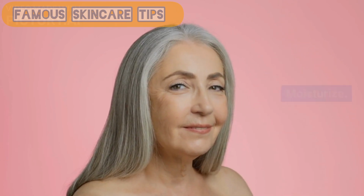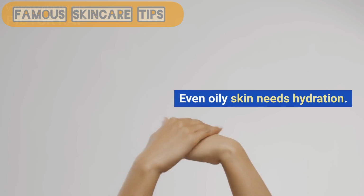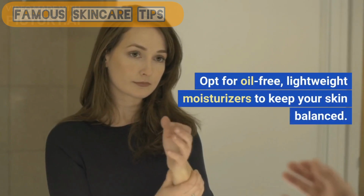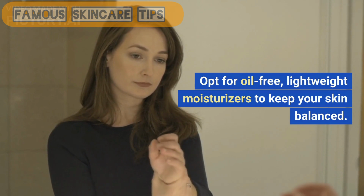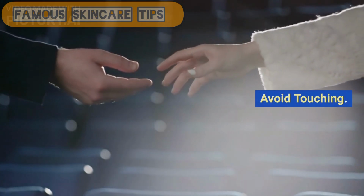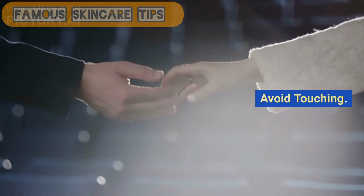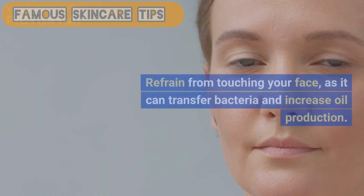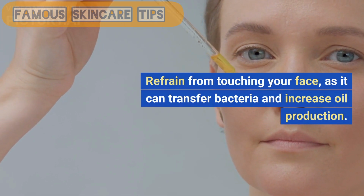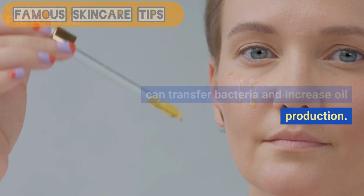Moisturize. Even oily skin needs hydration. Opt for oil-free, lightweight moisturizers to keep your skin balanced. Avoid touching. Refrain from touching your face as it can transfer bacteria and increase oil production.